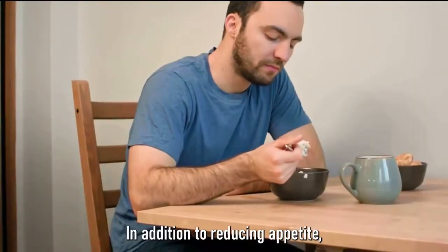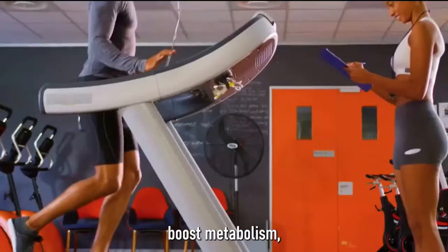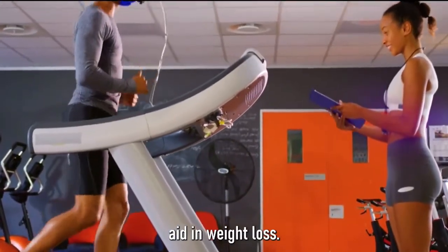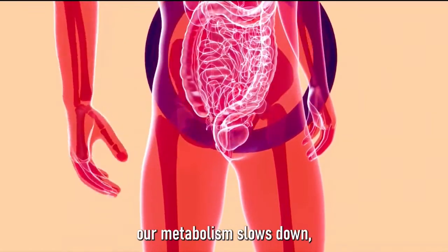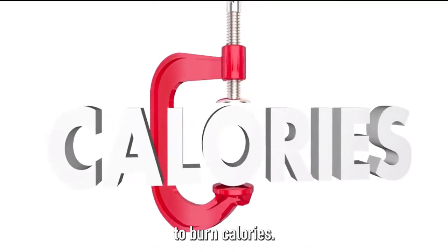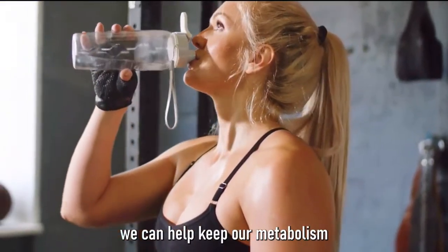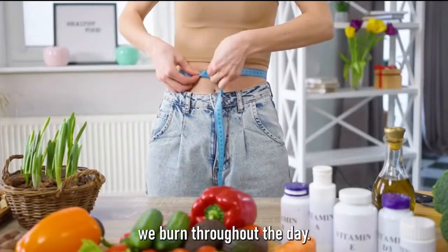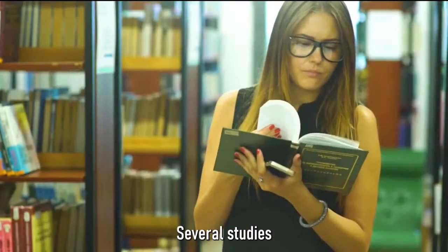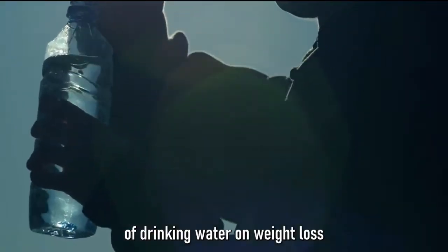In addition to reducing appetite, drinking water can also help boost metabolism, which can further aid in weight loss. When we are dehydrated, our metabolism slows down, which can make it harder for us to burn calories. By drinking water, we can help keep our metabolism functioning optimally, which can increase the number of calories we burn throughout the day.